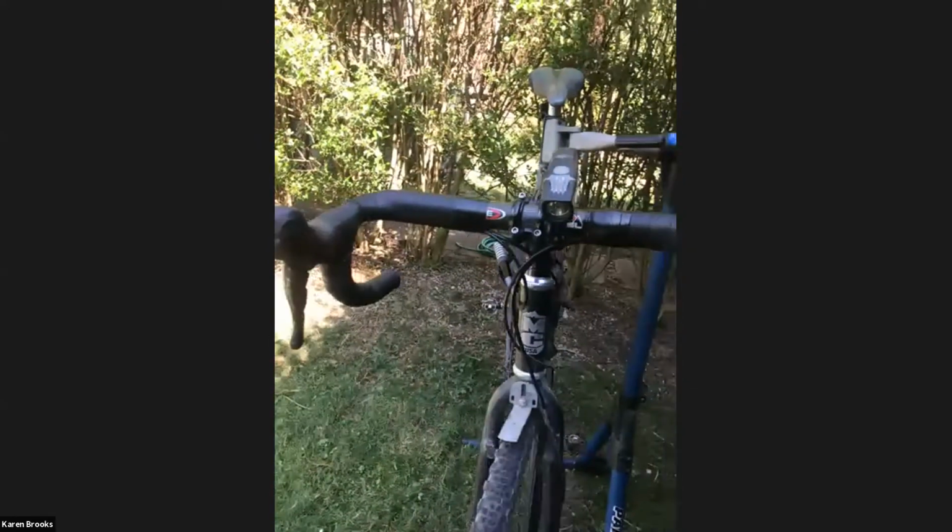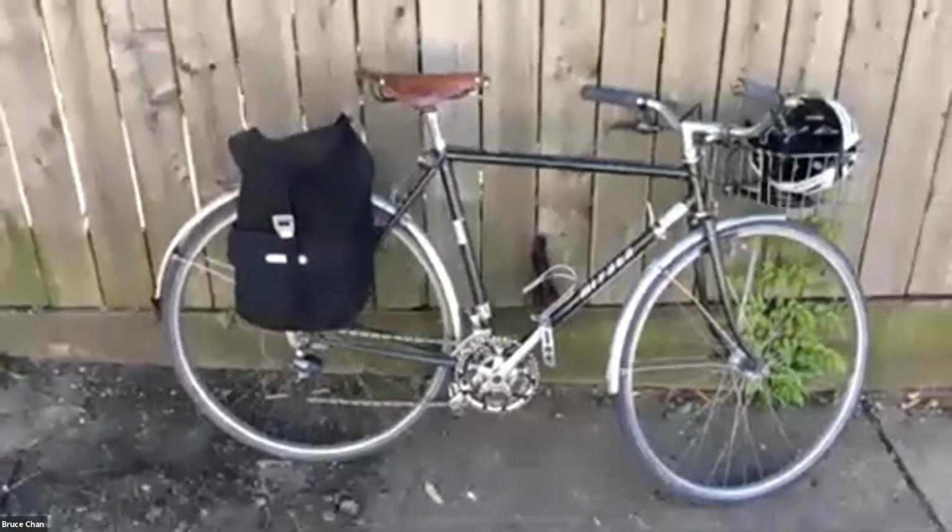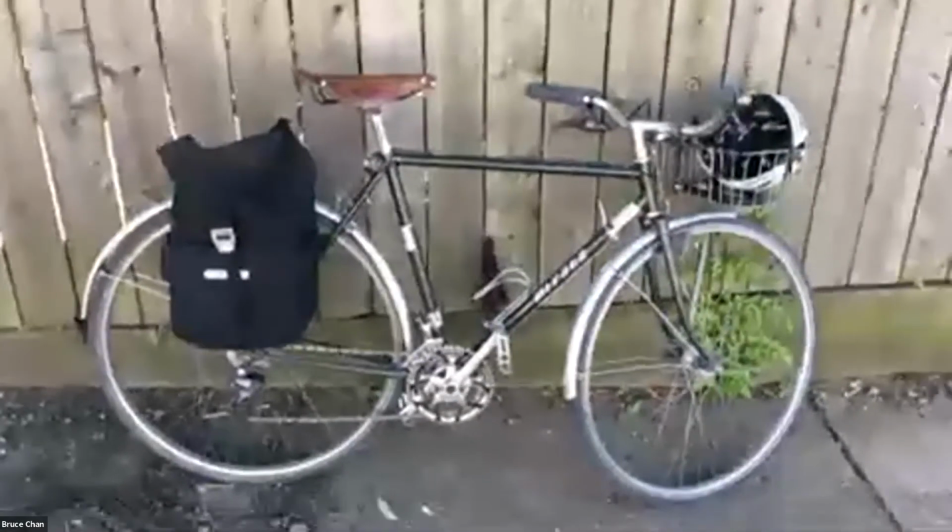Bruce, do you happen to have a flat bar bike that you could show this? I do. Let me switch over to my camera. So here in my alley, I've got my bike. I've already checked the tires, so the tires have nice air in them. I don't need that. Now I'm going to go over to the B for my brakes.